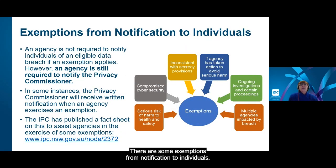There are some exemptions from notification to individuals. An agency is not required to notify individuals of an eligible data breach if an exemption applies. However, an agency is still required to notify the Privacy Commissioner. This is to ensure that the Privacy Commissioner has visibility about data breaches across the sector. In this respect, the New South Wales scheme is different from the Commonwealth scheme, because under the Commonwealth scheme, if individuals aren't required to be notified, the Privacy Commissioner isn't either.